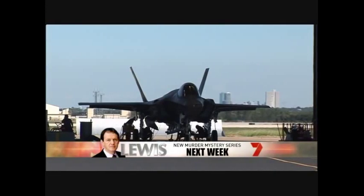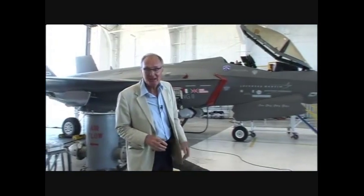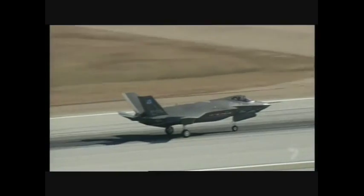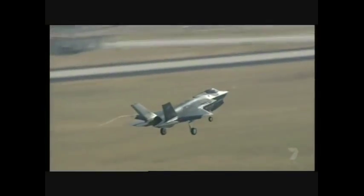It's not the prettiest plane on the block, but it's certainly one of the cleverest and the deadliest. This is the shape of the future. It's an aircraft whose very shape is designed to deceive enemy radar, and it's an aircraft that has to perform 3 duties. It's a fighter, it's a bomber, and it's a ground attack aircraft. This is the Joint Strike Fighter, the Lockheed Martin F-35 Lightning II.